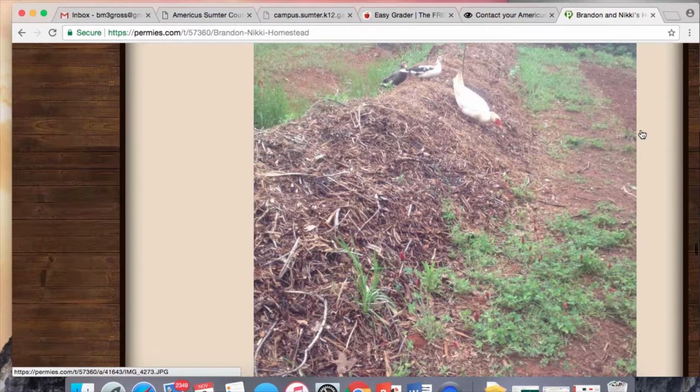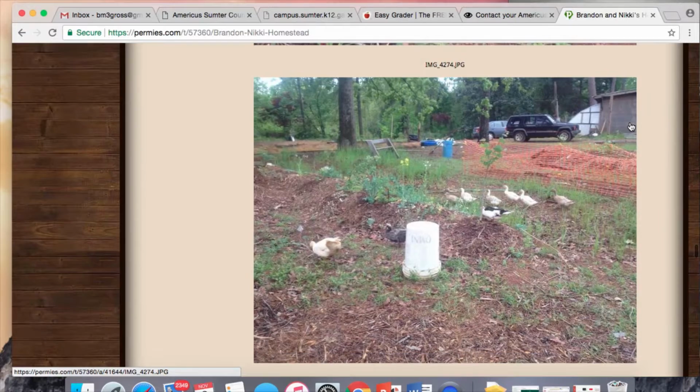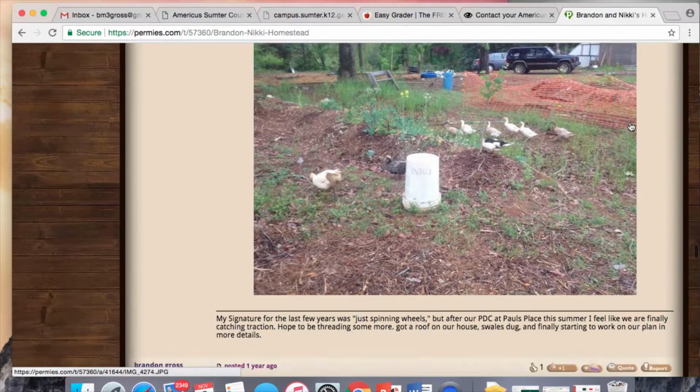I think I've got some pictures of it. And they brought the tiller, they're like, we want to till something. And so we did till up a little bit of area. That was my spring garden. Not this year, year before last.